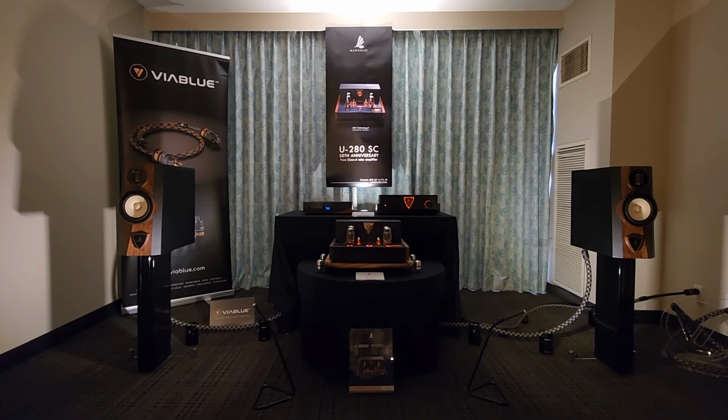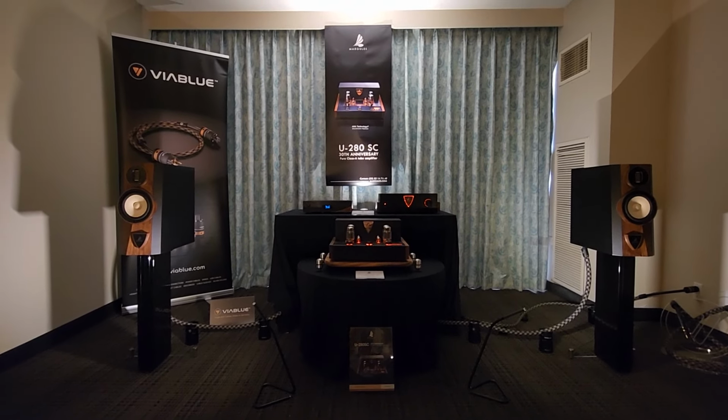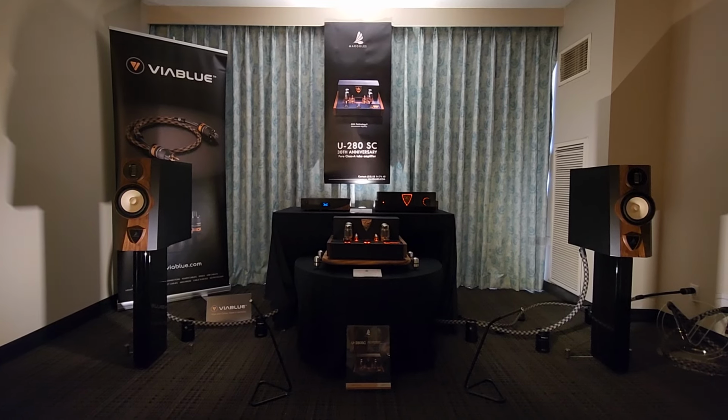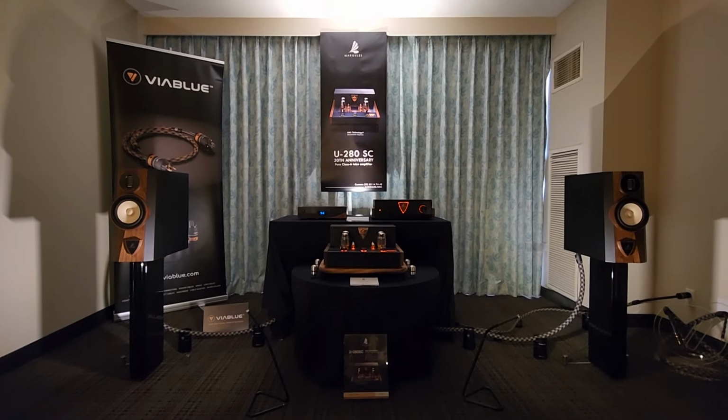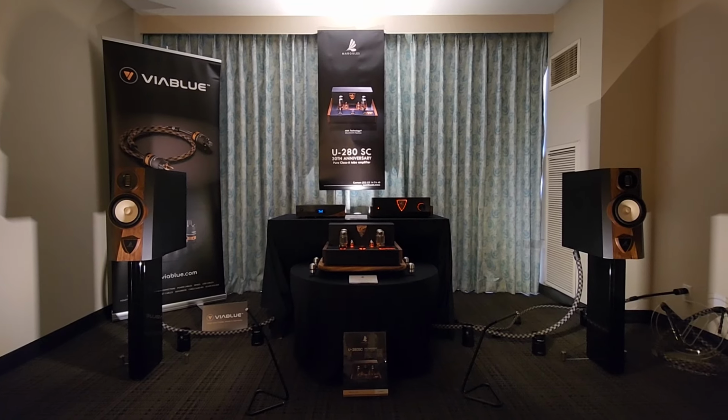Good song. Notice the difference between rooms right away. Yeah, defined center image for sure. I think there was something wired wrong, and that happens early in a show. I mean, the cables.